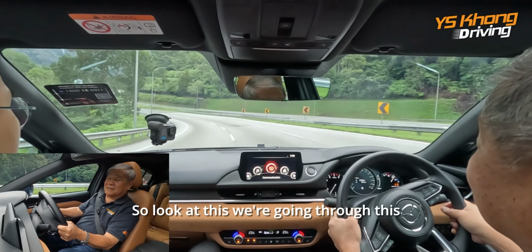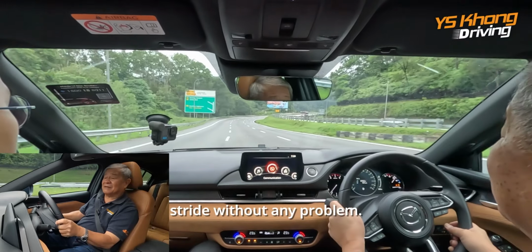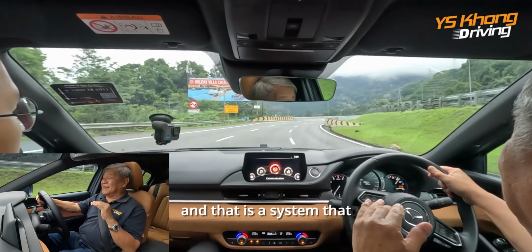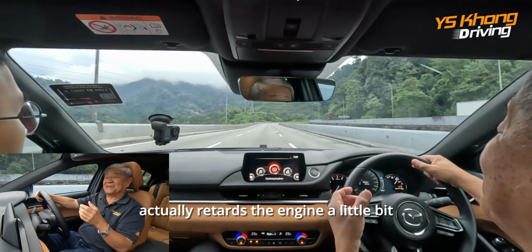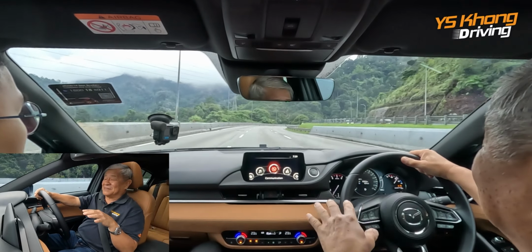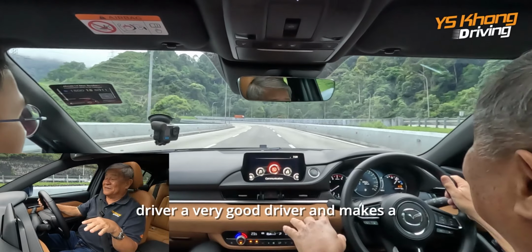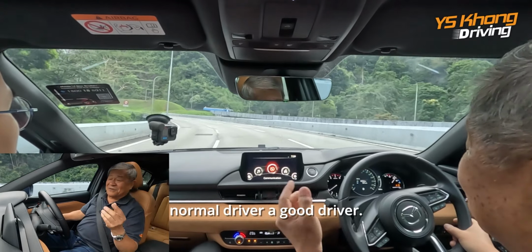So look at this, we're going through this corner and it's just taking it in its stride without any problem. Oh yes, and there's one thing, this car has got G Vectoring Plus, and that is a system that actually retards the engine a little bit as you go through the corner, and it leaves your passengers very, very comfortable. Yeah, so it makes a good driver a very good driver, and makes a normal driver a good driver.